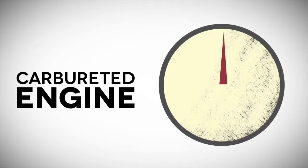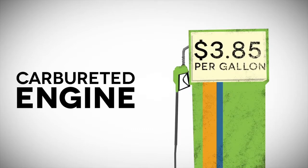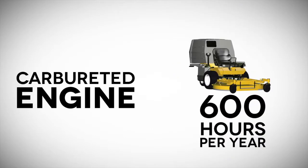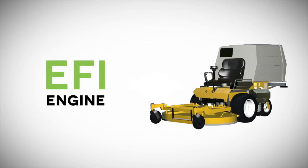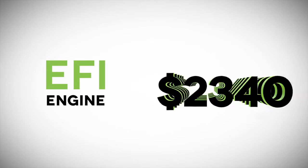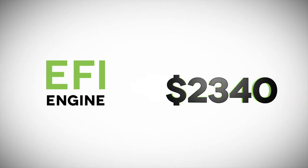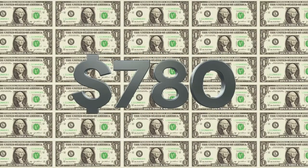Let's do the math. Say you're using a carburetor engine that consumes 1.35 gallons per hour. If you are paying an average of $3.85 per gallon and you're running for 600 hours a year, you will pay around $3,120 per year for fuel. If you run the same tractor with an EFI engine, and you are saving 25% on fuel costs, you will spend about $2,340 for the same 600 annual hours of work. This is a savings of about $780 each year.